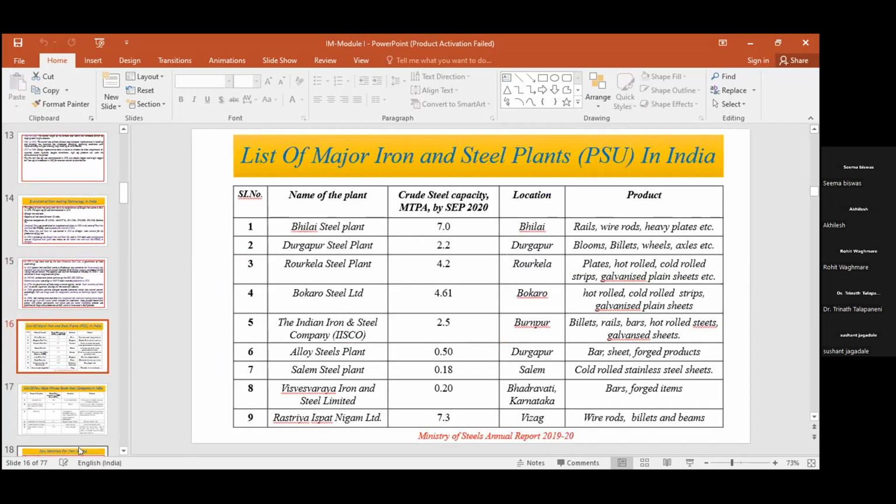You can see some of the major integrated steel plants under public sector units in India, having various capacities and different products in different locations. So under SAIL, we have Bhilai Steel Plant having a capacity of 7 MTPA. This is the data taken from the Ministry of Steel report as per September 2020. If there are any expansions, the numbers may change a little. This plant is located in Bhilai and produces products like rails, wire rods, heavy plates, etc.